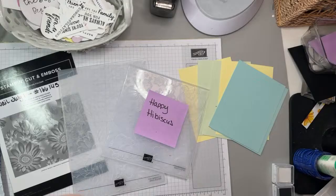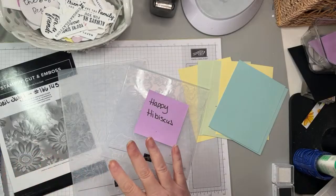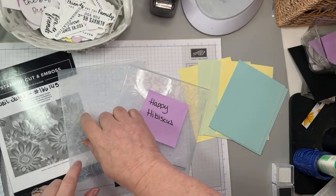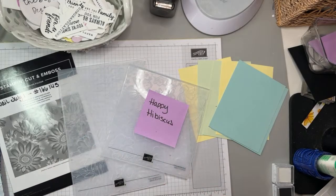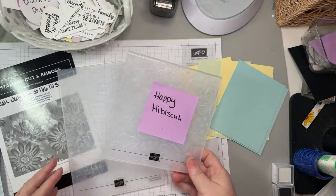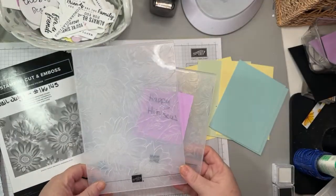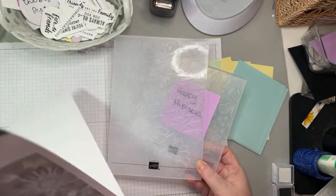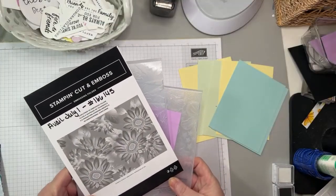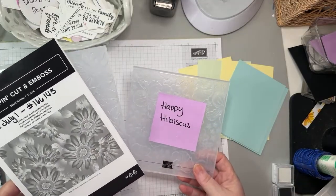Today I'm going to share with you a couple embossing folders that I tried out on this technique and why one in particular is my favorite. The two embossing folders that I've tried out are Happy Hibiscus and our brand new online exclusive Sunflower folder. They are both 3D embossing folders, which this technique works the best on.